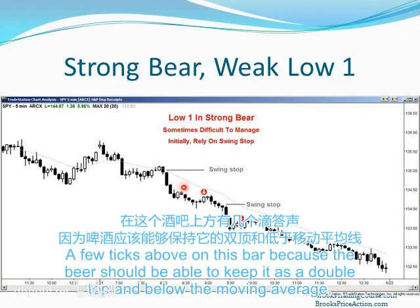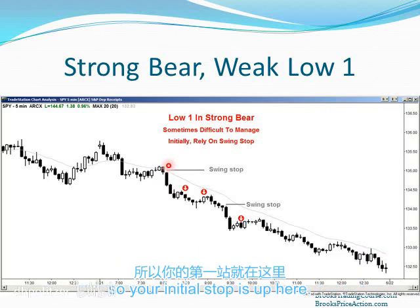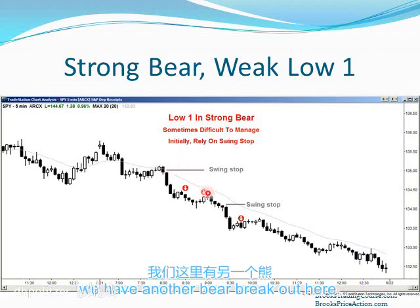I might put it a few ticks above this bar because the bears should be able to keep it as a double top and below the moving average. But the ideal stop is either above the start of the bear breakout or a few ticks higher above the bear spike. So your initial stop is up here. Similarly, we have another bear breakout here.